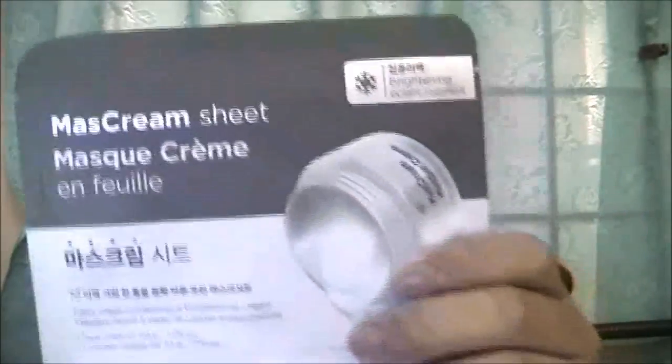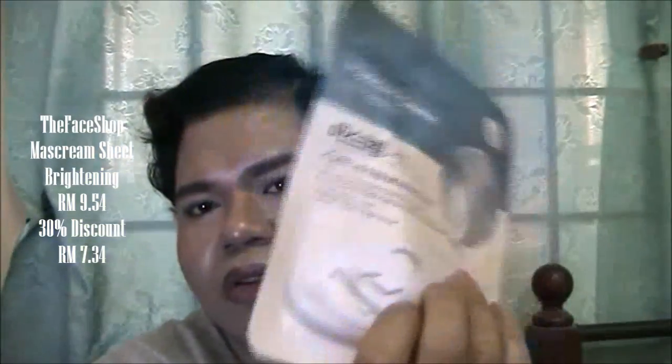Okay. Next item, mask cream sheet. This one has snail mucus, okay, so it gives the foaming effect. Okay, next is mask cream sheet brightening. Okay, this is another one, this new one.